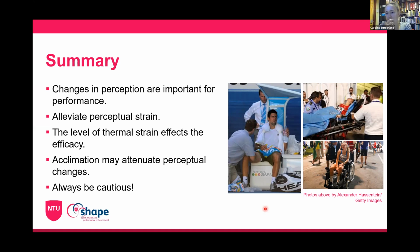So I saw images of these athletes wearing those sorts of things, or pouring ice on their heads, before putting these photos in. So I think it's really important that we do consider, if we can in a lab, we would always control and monitor core temperature, but we also need to consider that we educate ourselves and educate athletes about the dangers of using perceptual cooling, particularly during elite performance or in highly motivated situations.